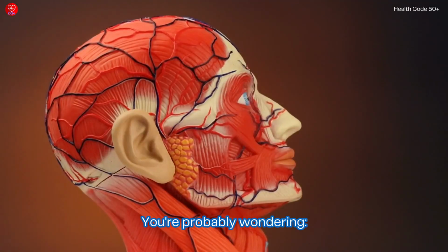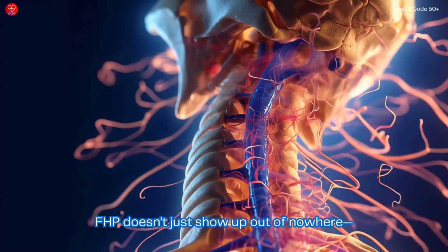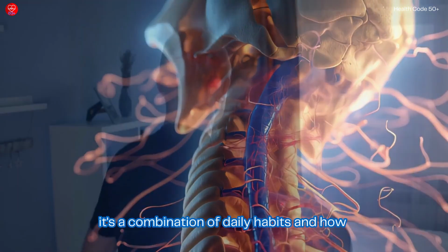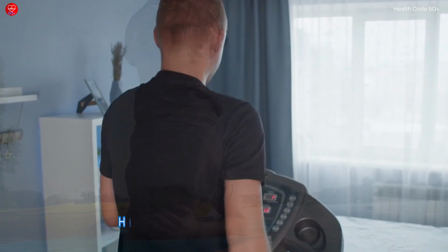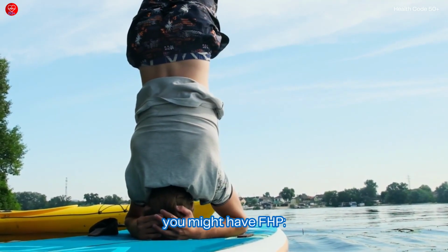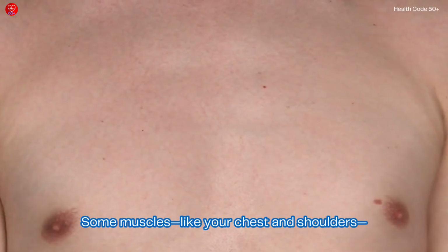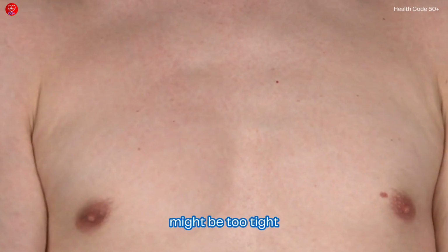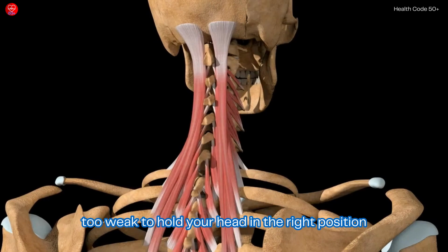What's causing your forward head posture? You're probably wondering, why does this happen in the first place? Well, FHP doesn't just show up out of nowhere. It's a combination of daily habits and how your body responds over time. Here are some of the main reasons you might have FHP. 1. Muscle imbalances. Some muscles like your chest and shoulders might be too tight, while others like your deep neck flexors are too weak to hold your head in the right position.